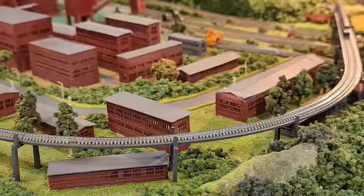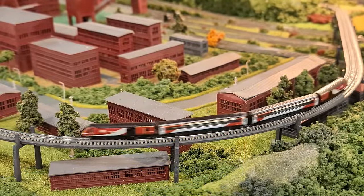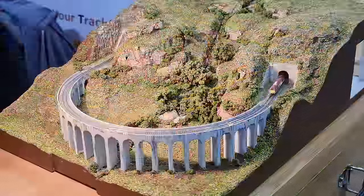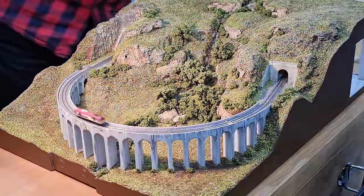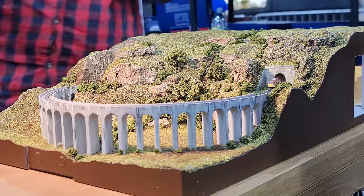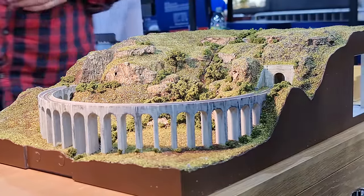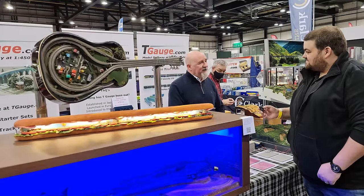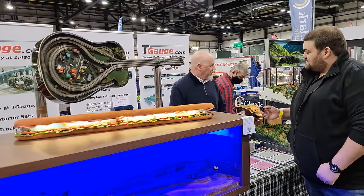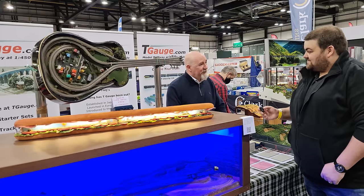And I notice we've got an LNER HST running on this lower layout. Right, yeah. That's fantastic. What other modern image stock can you get in T-gauge? Modern image, we're working on that. We've got Class 67 in the EWS livery, but the LNER is probably the most modern at current. We've got the Deutsche Bahn, the ICE train, the German high-speed train. But we're continuing to grow the range and the colours and liveries and so on.